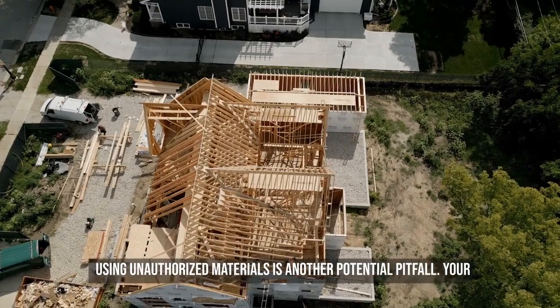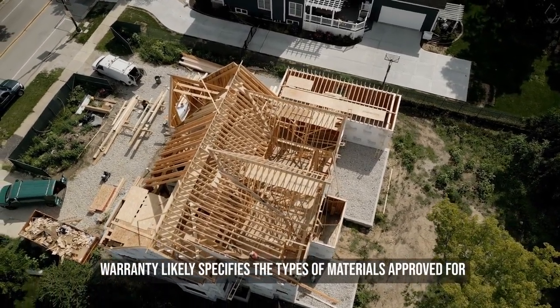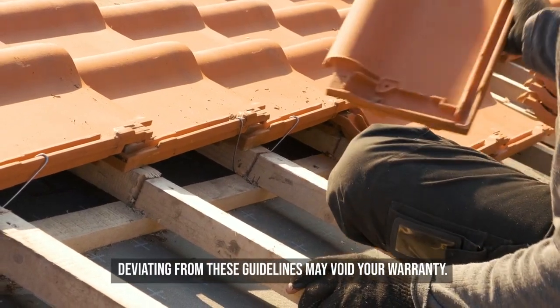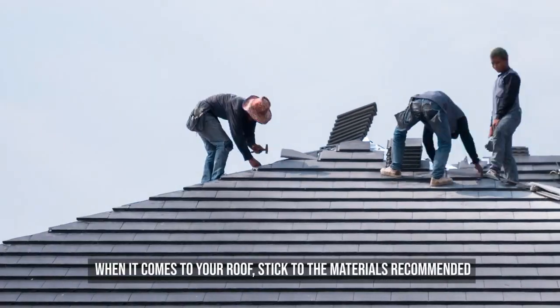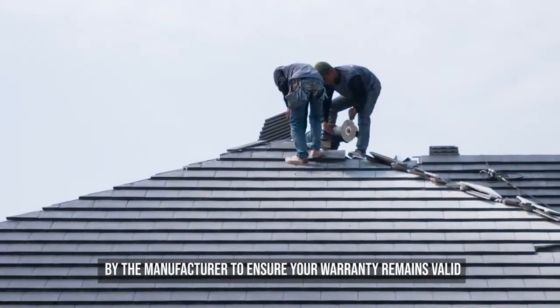Using unauthorized materials is another potential pitfall. Your warranty likely specifies the types of materials approved for repairs and replacements. Deviating from these guidelines may void your warranty. When it comes to your roof, stick to the materials recommended by the manufacturer to ensure your warranty remains valid.